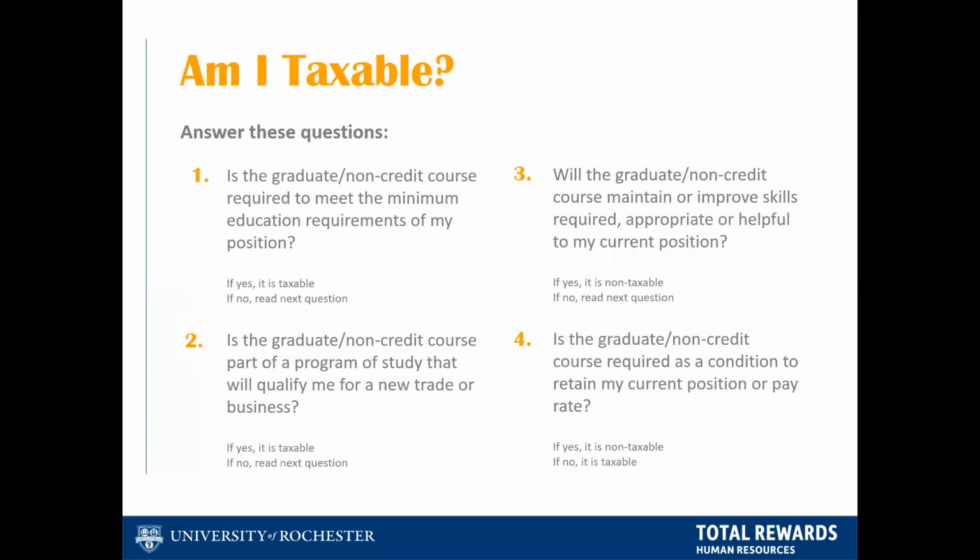To determine if the course is taxable, the employee must answer the questions on the screen regarding the course and their job position. These questions are located on the Total Rewards website as well as in both applications for tuition benefits. If the employee is uncertain of the answers to these questions, discussion with the supervisor is recommended as they need to answer the same questions as well.